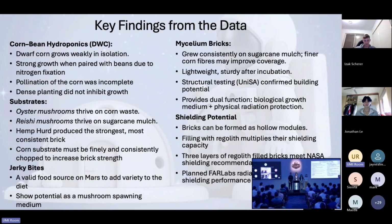In Japan, we developed fruit and vegetable jerky, a compact food that boosts serotonin and doubles as a mushroom medium. Together, this integrated system demonstrates how nothing is wasted. Each byproduct supports a food infrastructure and long-term life on Mars.